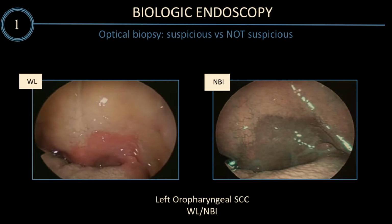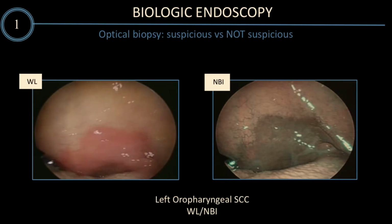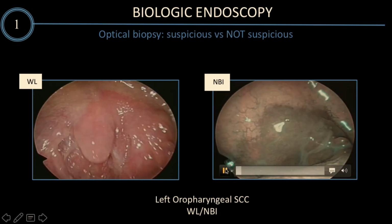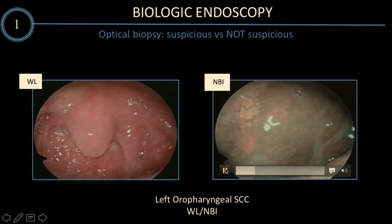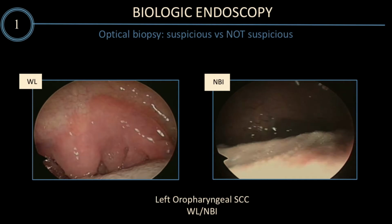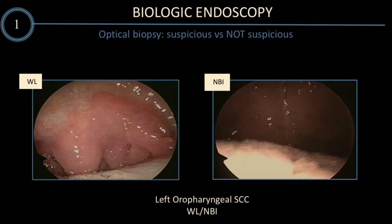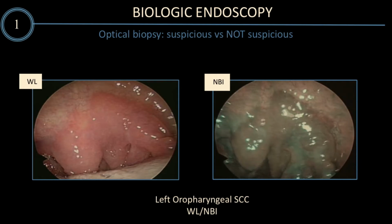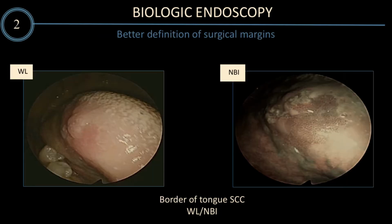By contrast, in this erythroplakia of the soft palate, with NBI you can better define the spreading of the lesion, and you can appreciate the dark spot inside the lesion. So in this case, you can have a precise idea about the histology. You presume the histology of the lesion, which turned out to be neoplasia.